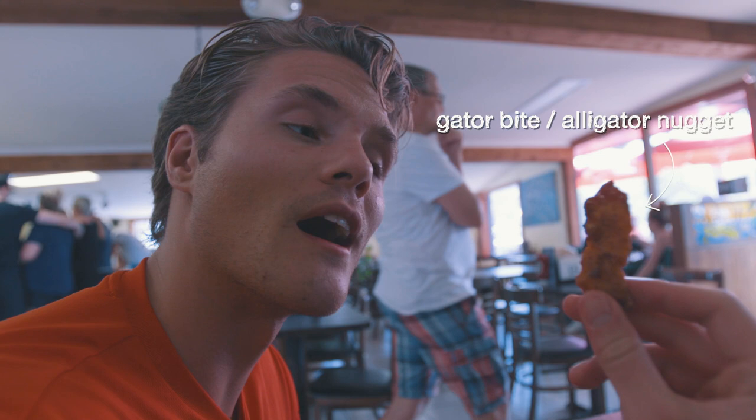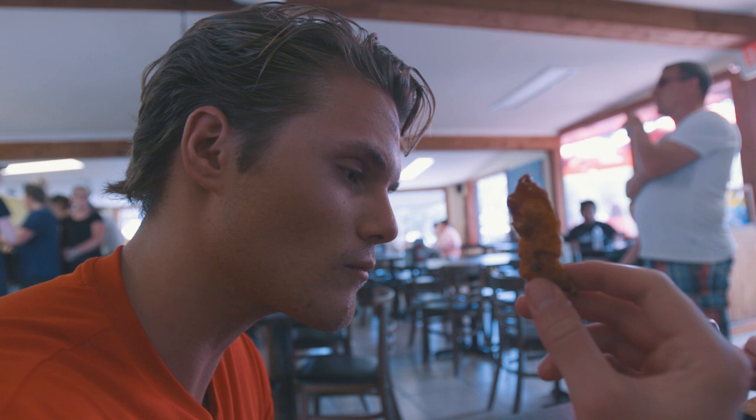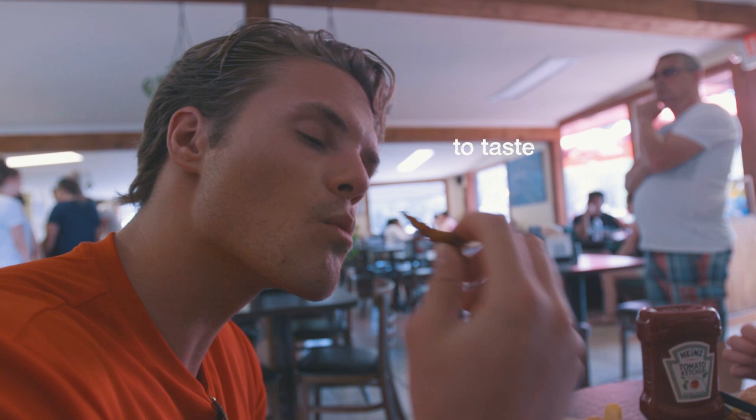Right, so I'm gonna have some alligator bites. It's apparently alligator tail. We're gonna see how it tastes. Oh. Tastes like chicken nuggets or something.